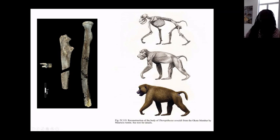Still cool because on the left-hand side of the screen, this is a recreation of Theropithecus oswaldi that they found in the Okote member of Koobi Fora in Turkana. And the Okote member is 1.6 million years old. And our Theropithecus is 2 million years old. That's all I'm saying. I'm not flexing or anything. That's all I'm saying.